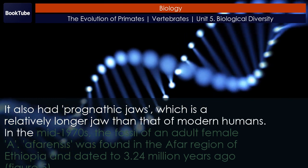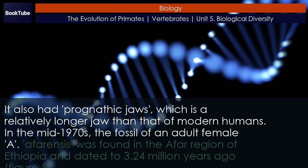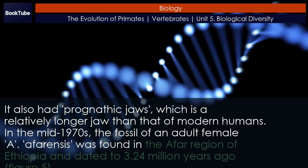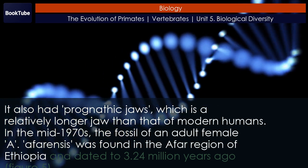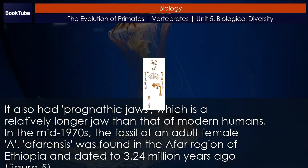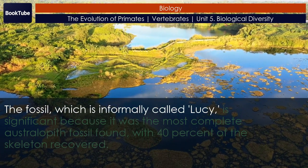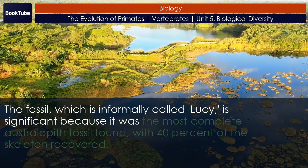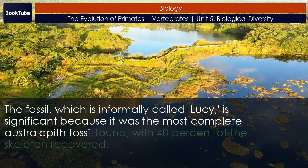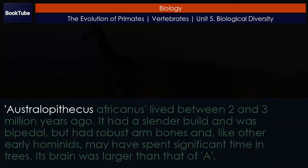In the mid-1970s, the fossil of an adult female afarensis was found in the Afar region of Ethiopia and dated to 3.24 million years ago. Figure 5. The fossil, which is informally called Lucy, is significant because it was the most complete Australopith fossil found, with 40% of the skeleton recovered.